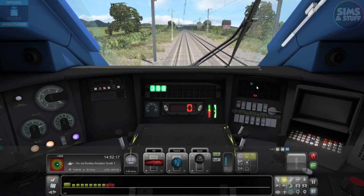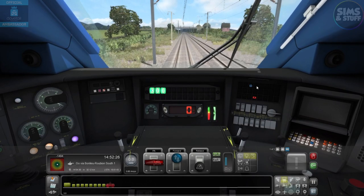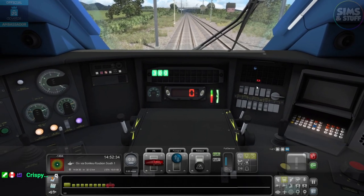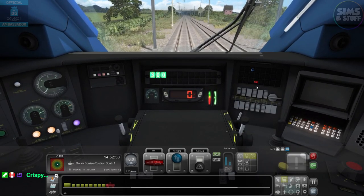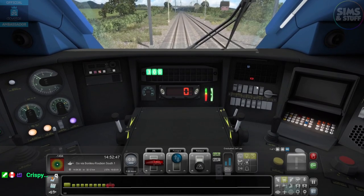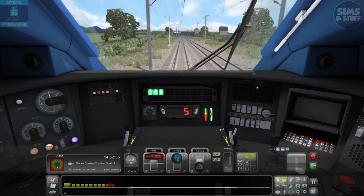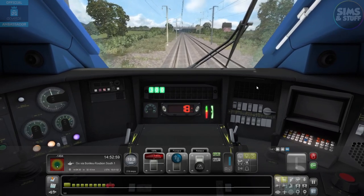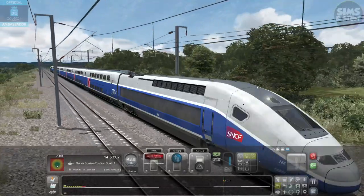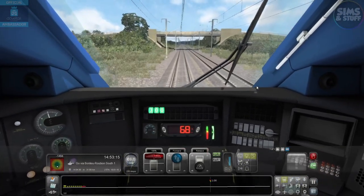Why are you not releasing? Oh, there we go. Right, we'll try that again. Right, don't exceed 300 is the rule there. Right, this time do not attempt the going flat out thing.